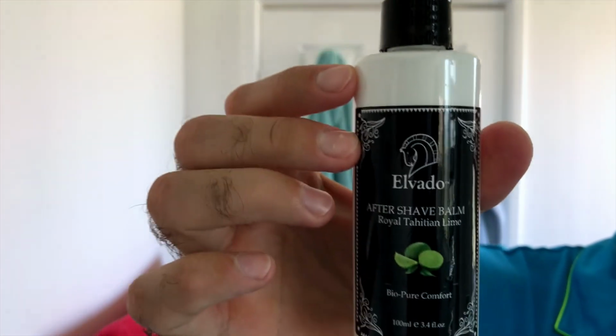I hope these are coming on the camera. I'm a bit all over the place today. I'm just going to finish off with Elvado again. I've been really enjoying this. It leaves my skin feeling great. Elvado Royal Tahitian Lime. I'll go for three pumps of that, which looks like that, and put it on.